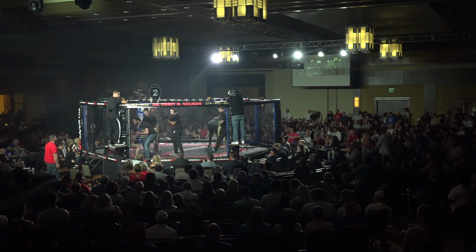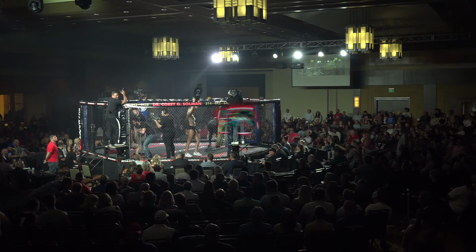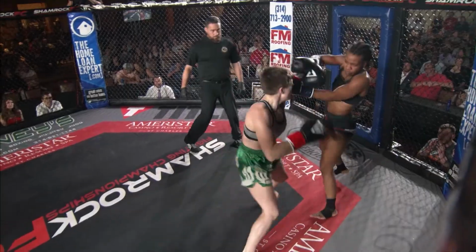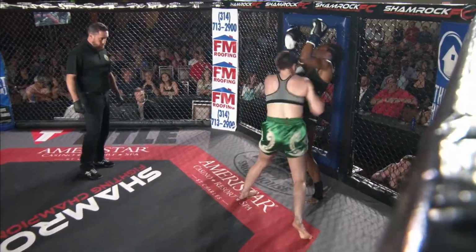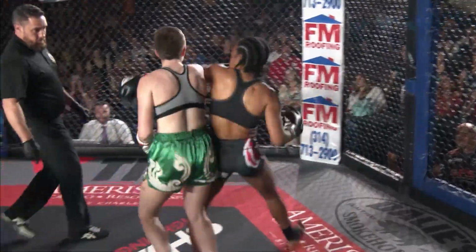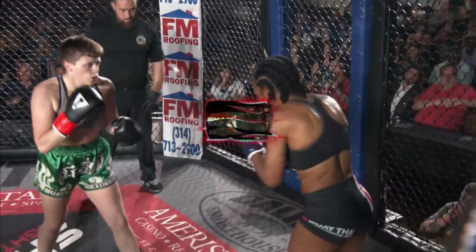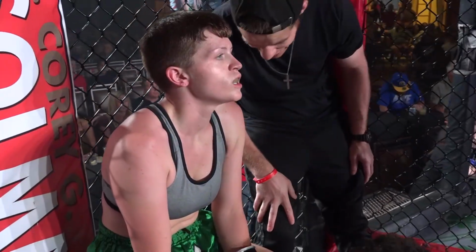I would tell her to set the pace a little bit slower and pick shots. You can't just go in and just start punching. You're going to punch yourself out with no power on them. Because right here we see in the replay that she's landed some solid shots. I just want to see her do that the entire round, not just for a 10-second burst.